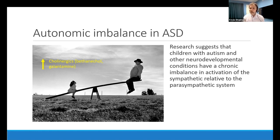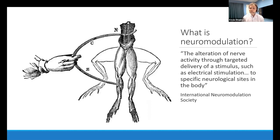So that leads us to one other potential avenue for modulating the function of the parasympathetic nervous system, which is neuromodulation, or direct stimulation of that branch of the nervous system. Neuromodulation is a form of non-pharmacologic therapy, which essentially is targeted delivery of a stimulus to specific neurologic sites in the body. The history of neuromodulation actually is quite long, but dates back at least to the experiments of Volta and Galvani several centuries ago, that demonstrated that you can produce movement of the muscles by direct electrical stimulation.